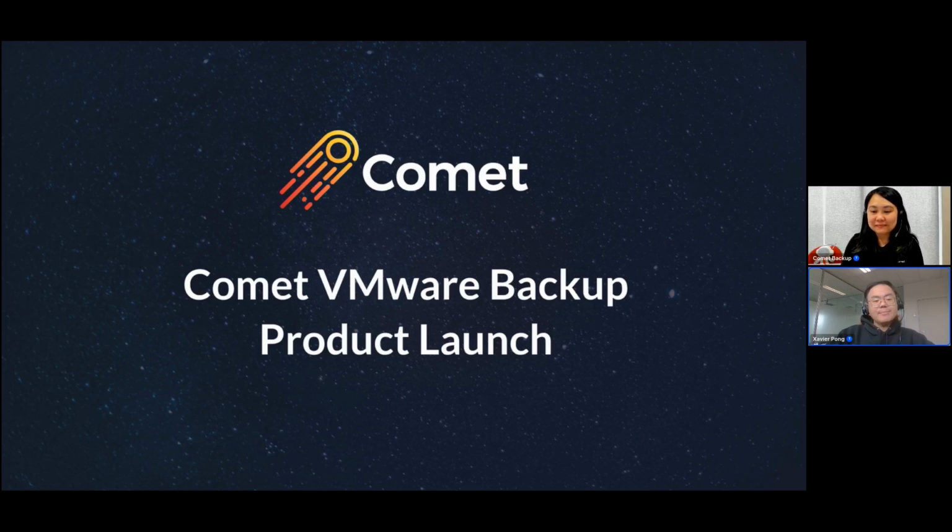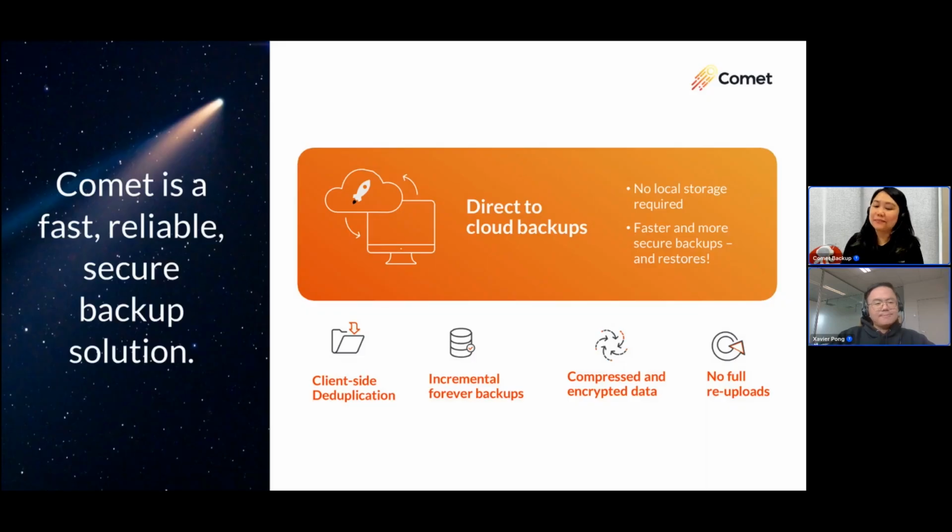Today I'm going to give you an overview of our exciting new VMware backup product. But first and foremost, for those who may not be familiar with Comet, I'd love to give you a short overview of what Comet is. Cool. Thanks, Xavier. I'll just move on to the next slide.